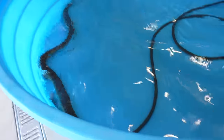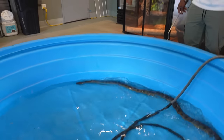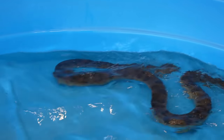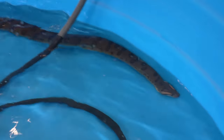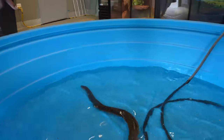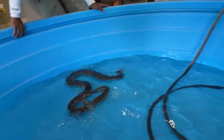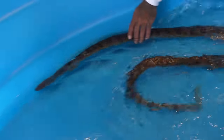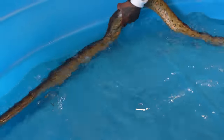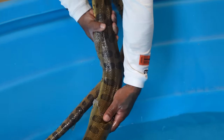There we go. That guy is fast. I love that snake, man. He's moving so fast, his skin's coming. Look at that. His skin is shedding as he's moving. Maybe I can get a hold of him and help him shed that skin. Oops. See it coming off?